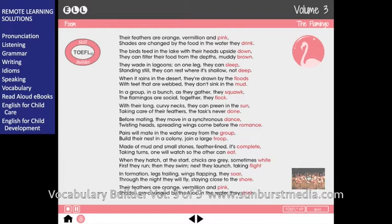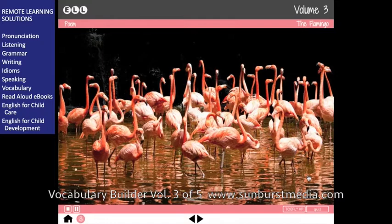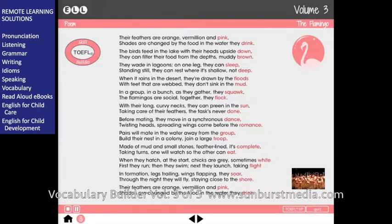Their feathers are orange, vermilion, and pink. Shades are changed by the food and the water they drink. The birds feed in the lake with their heads upside down.